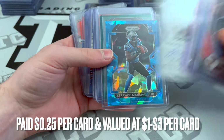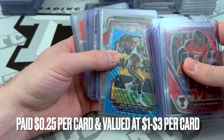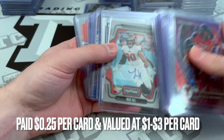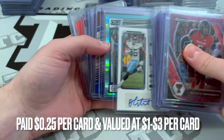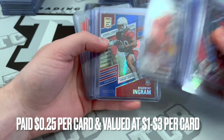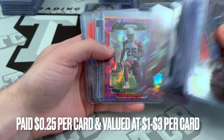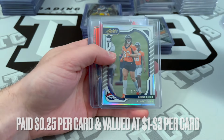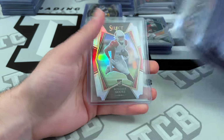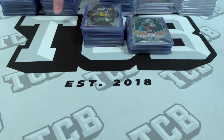Ja'Marr Chase, Ben Mason. I mean, a lot of this stuff is like no names too. Like Cooper Kupp is decent. Eric Dickerson is okay. But then you got a random rookie auto like that. Julius Chestnut. I mean, Cameron Heyward numbered from Score is probably going to go in the dollar box. So just a lot of stuff. It was basically anything that was numbered, autograph, or memorabilia of people that weren't a household name.